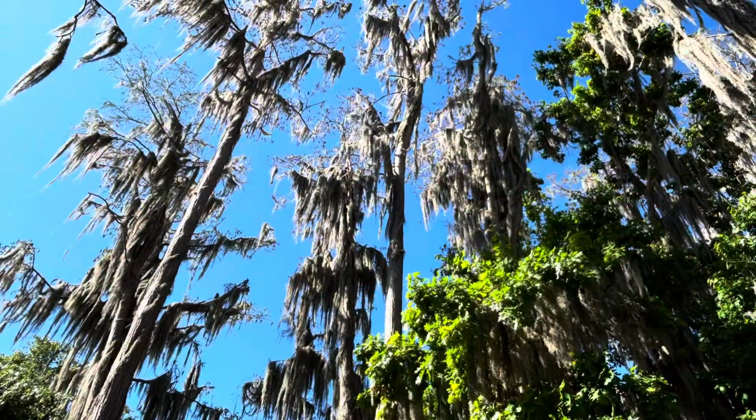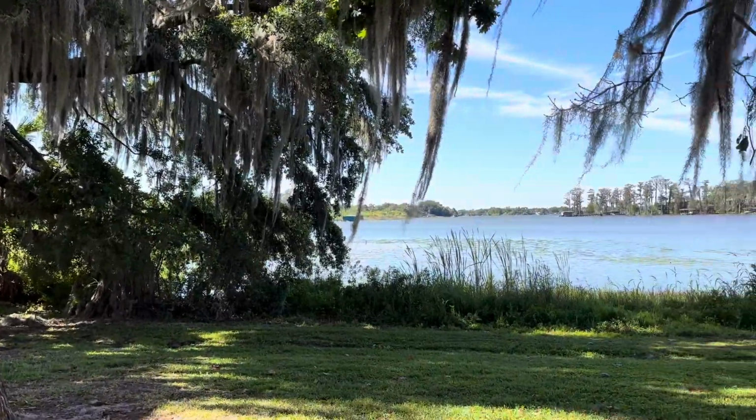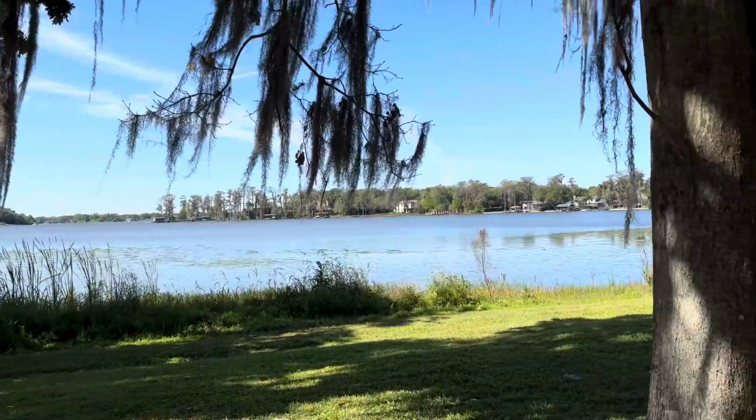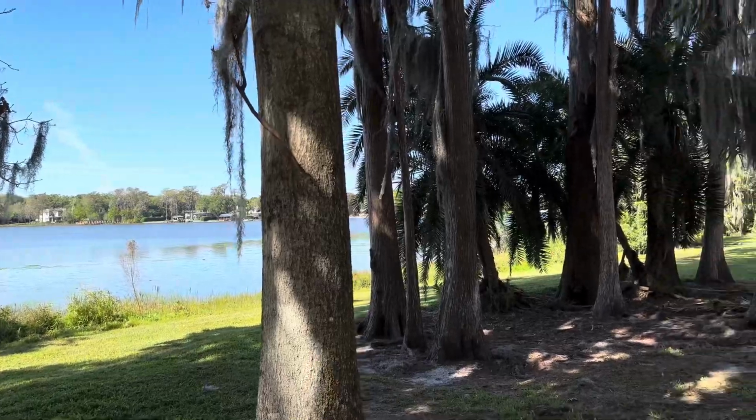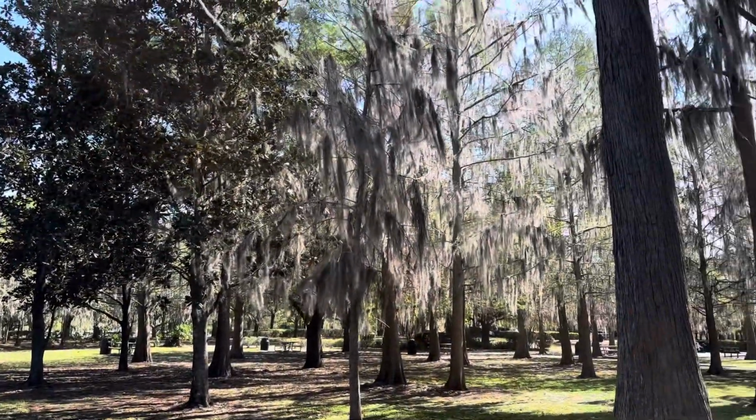I highly recommend coming to this park if you're in the Orlando area. I walked a couple of loops for a total of about 4 miles, but this was such a beautiful park. I really enjoyed starting my day here.